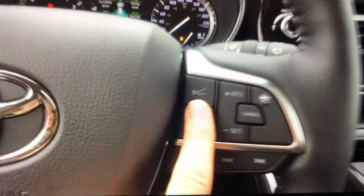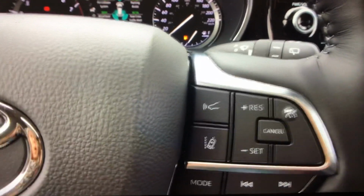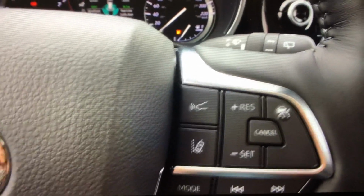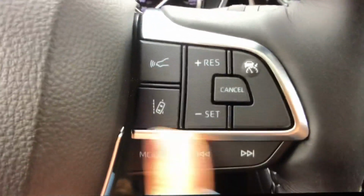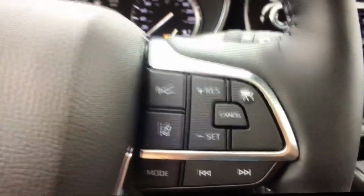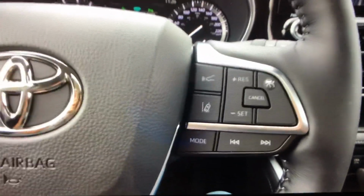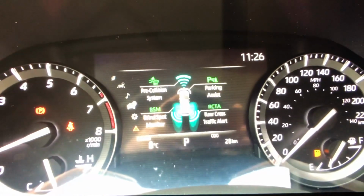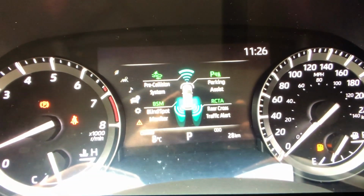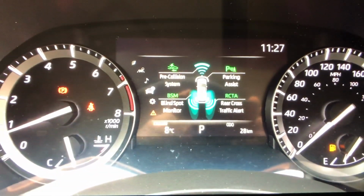Now, just beside that, here is your dynamic radar cruise control. So now we're going back to our Toyota Safety Sense. Not only do we have your automatic high beams, but your dynamic radar cruise control is full speed in the 2020 Highlander. Just underneath that, you have your lane departure alert with steering assist. And this is the Safety Sense 2.0. We also do have your road edge detection. We have your pre-collision system, which you can see right there, and it does have your pedestrian detection as well as bicycle detection. The bicycle detection is just in daylight, however pedestrian is in both day and low light settings.